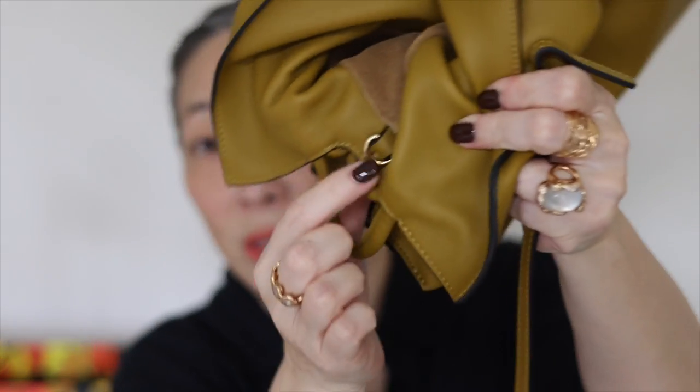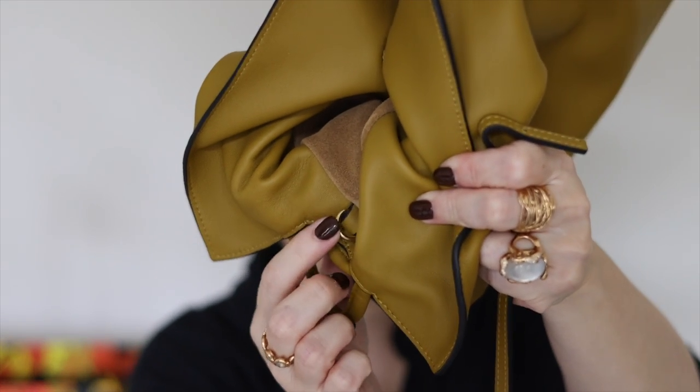Really, really cool. And then you have the knots just sort of hanging off the edge. Or it comes with, let me just open this back up. It comes with a shoulder strap, so you can actually wear it cross body, which is so, so great. So let me attach this. It basically has this little knot here. So you just pull that off. And then there are these gold, let me see if I can show you, these gold D-rings here that you can attach the strap to.